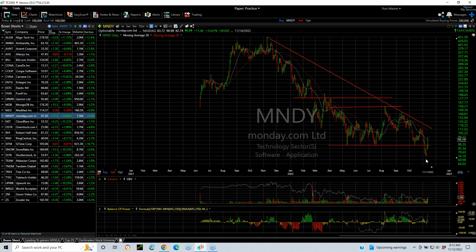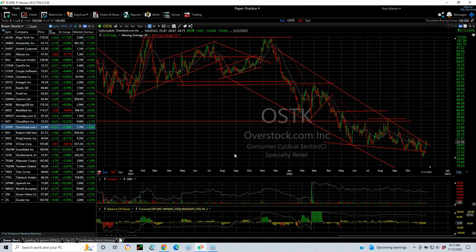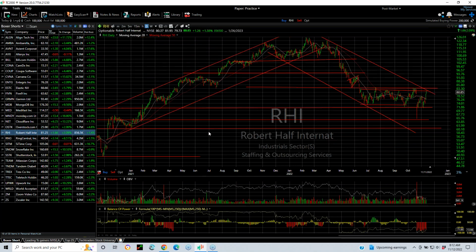MNDY makes a new low and spikes back up. You've got to be careful with these shorts in this market. NET back up to resistance, could back up, but Overstock. Same patterns, all of them spiking back up off the lows on short covering in a bull phase.